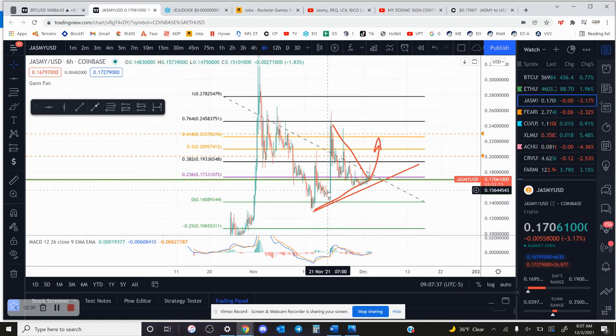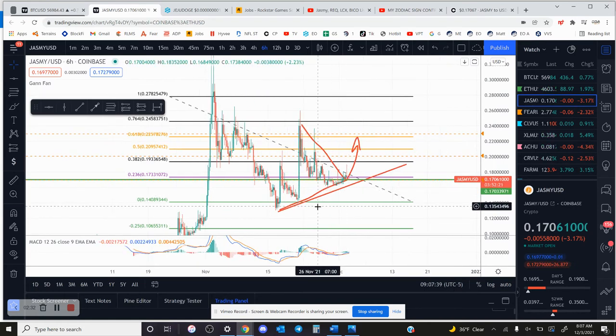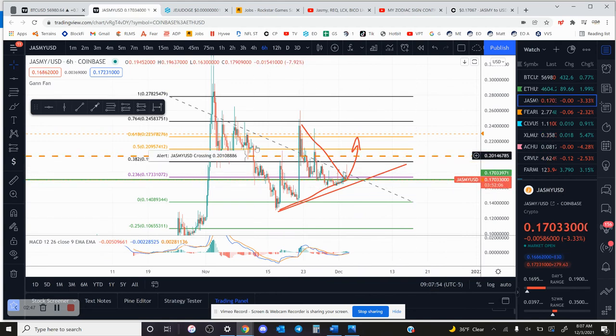I don't think you go below 13 cents. I think the bottom was put in down here at 13 cents. So that's it. You're making higher lows and you're very bullish for now. But like I said, if you go below 16 cents, then obviously this uptrend is invalidated and you're going to go lower. But as long as you hold 16 cents, then those are the targets to the upside.